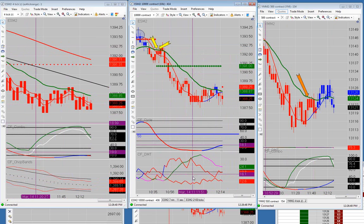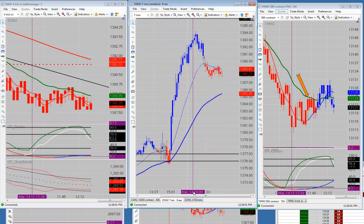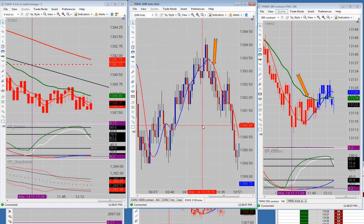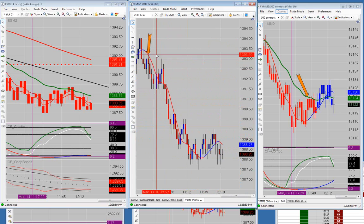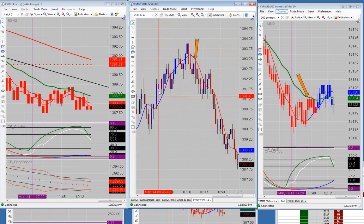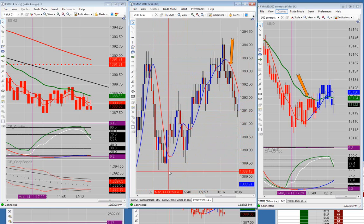Let's see. The 7-minute, that's not what I wanted to look at. Here it is, the naked 2100 tick. There was only one setup that I had identified this morning on that over here when this was happening. I wanted to wait until we had a 5-point move before we got into anything. I said that when it was right around here. I wanted to wait till we had a good 5-point move. And that 5-point move was from here to here, and that has been the range of the day.